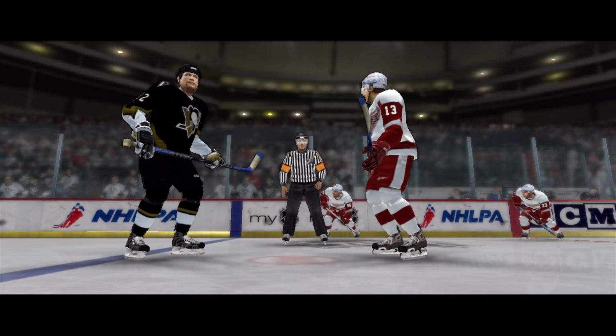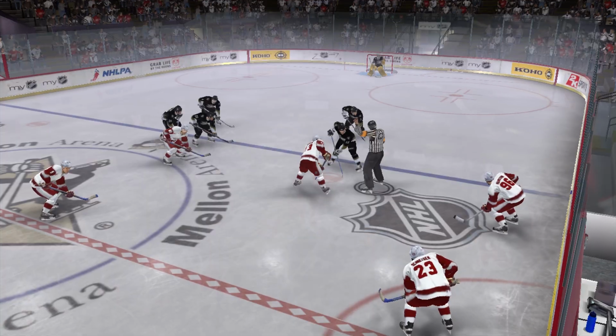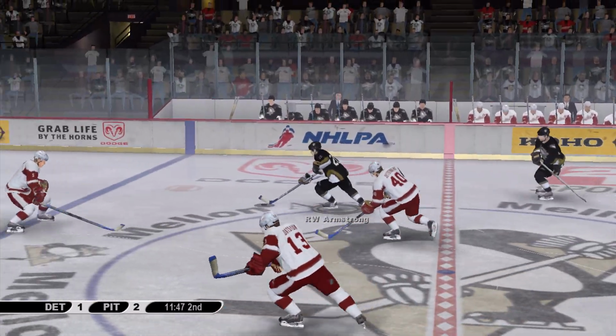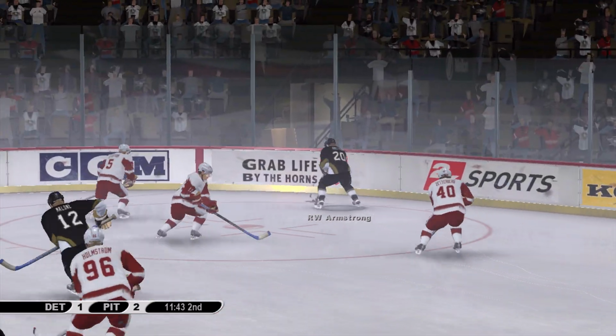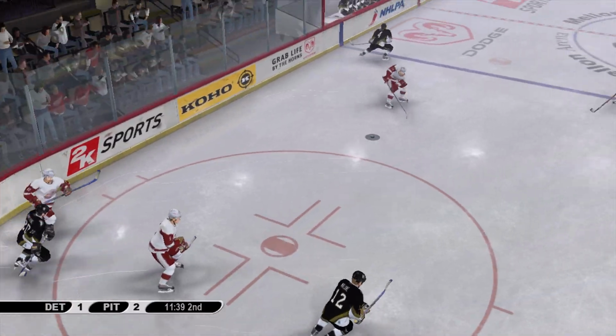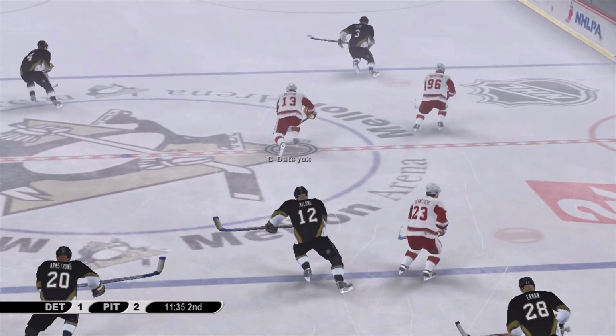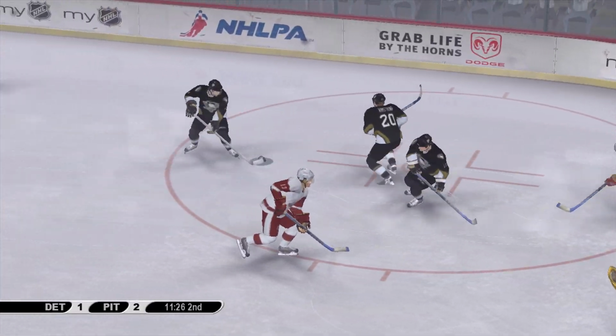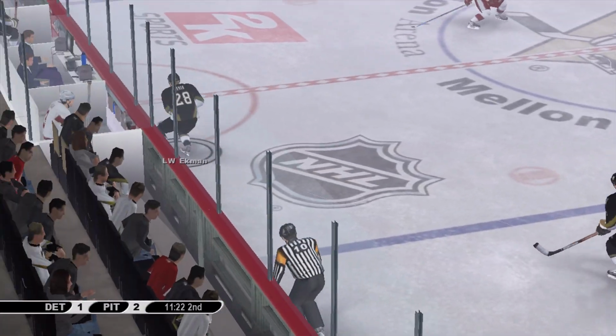It's time to get this game going again. Here's the drop of the puck. Pittsburgh off the faceoff. Over the blue line. Armstrong carries the puck into the corner. There it is, Detroit on the move. The D needs to get back. Here they come. And Pittsburgh has the puck. Defensive zone.